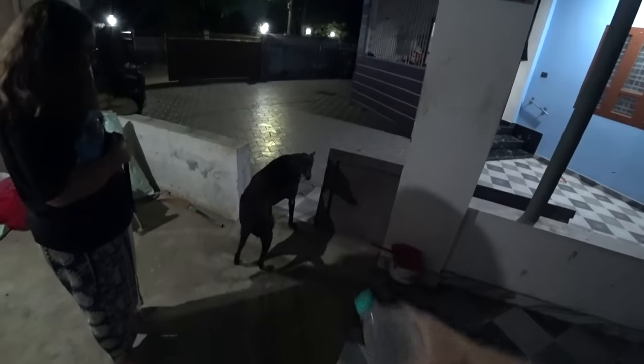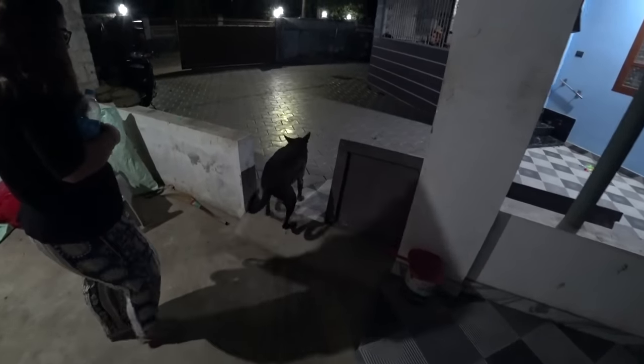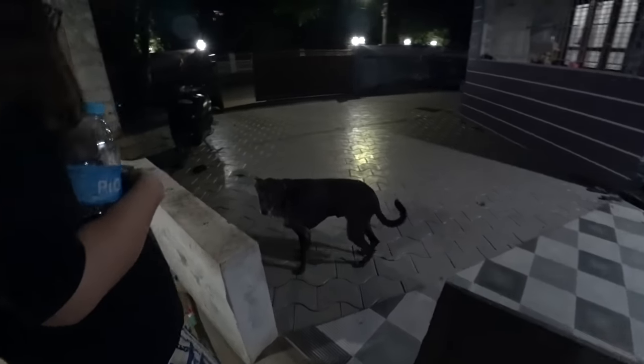Here he is, Blackie, the dog. She's a bit timid, but you've just got to be careful around her. See, she's a bit scared.